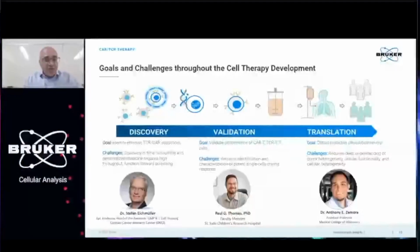At the clinical translation stage, the challenge is donor variability. Different donors can respond differently to therapies. We can analyze single cells to find a biomarker that explains why some patients respond well and others don't.